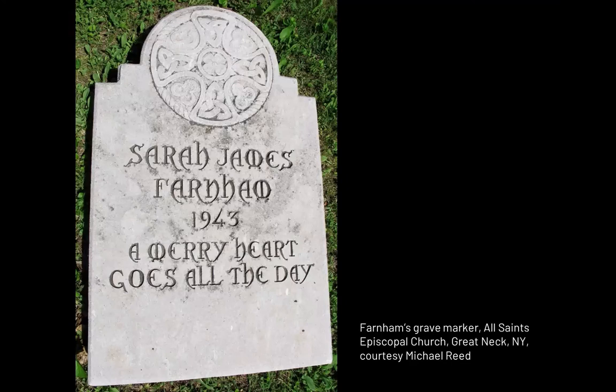But in the end, Farnham's grave was embellished with a simple Celtic cross and a quote from Shakespeare's A Winter's Tale, "A merry heart goes all the day." I hope that these webinars have managed to convey just how fitting this epitaph is for a woman artist whose energy, optimism, generosity, and good humor are reflected in her impressive body of work and seem to have affected all who came into contact with her. Farnham died on April 28th of 1943 at the age of 73. And she's buried in the family plot at All Saints Episcopal Church Cemetery in Great Neck, New York.